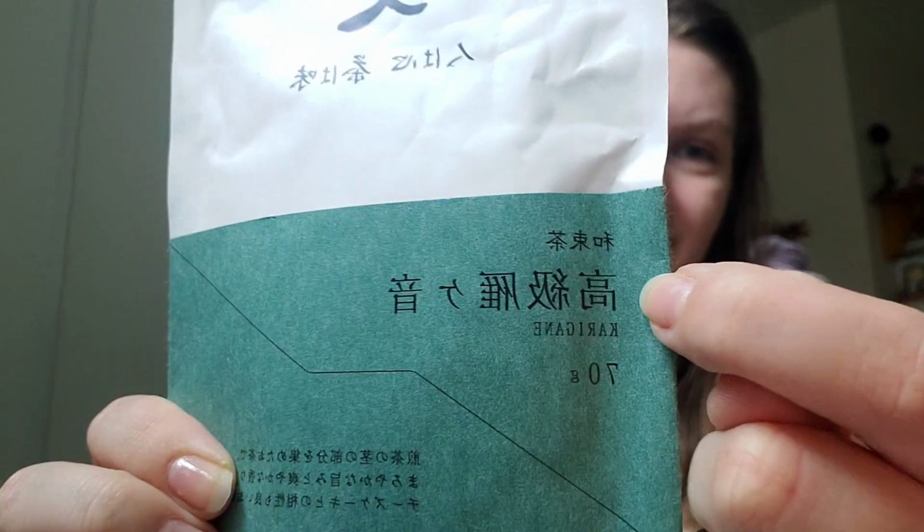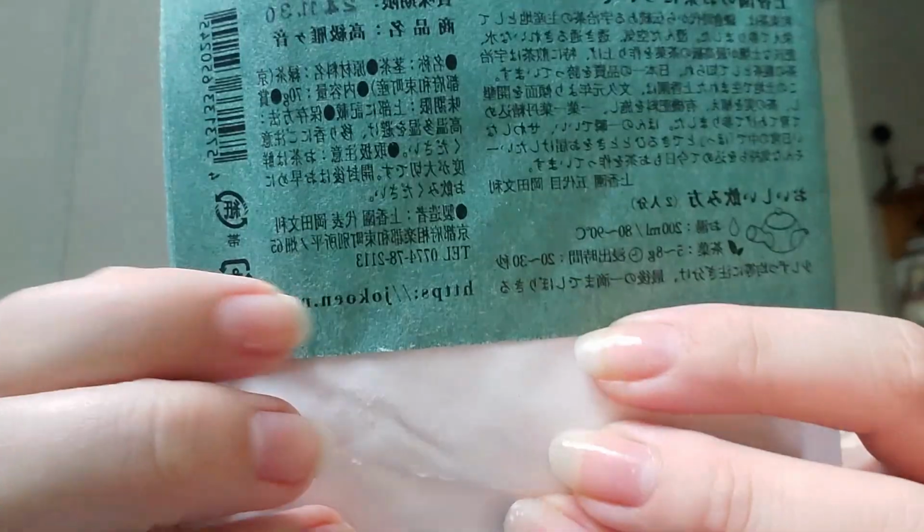I also have this brand. This is what it's called, and that's the brand's name in English. But this is also really nice and refreshing. I got this from Wasaka, which is a cafe in the town of Wasaka, which is really nearby Uji as well. Now let's get on to senchas.